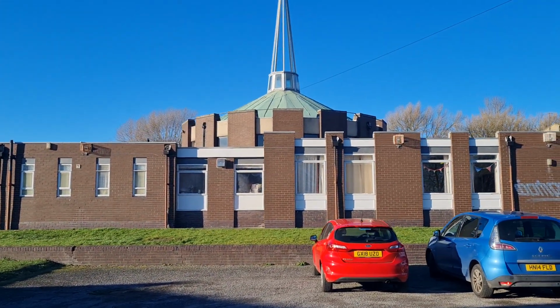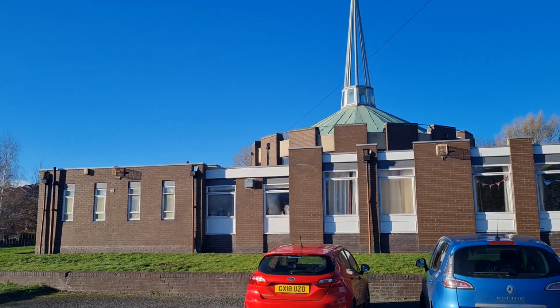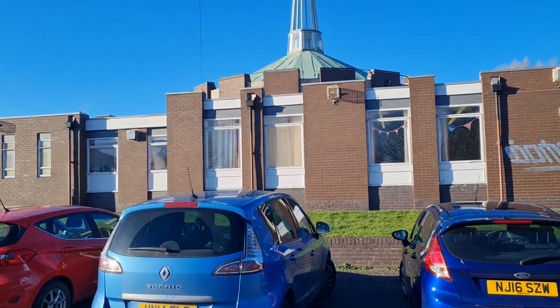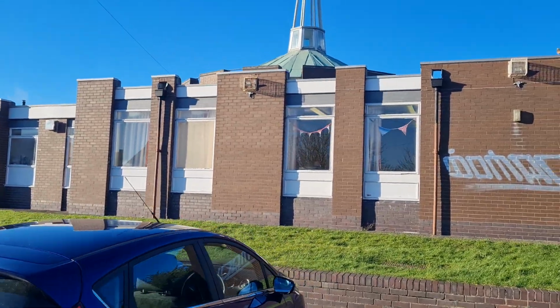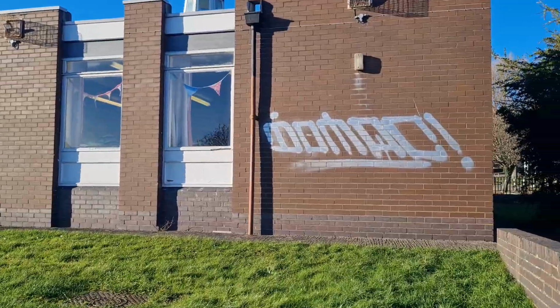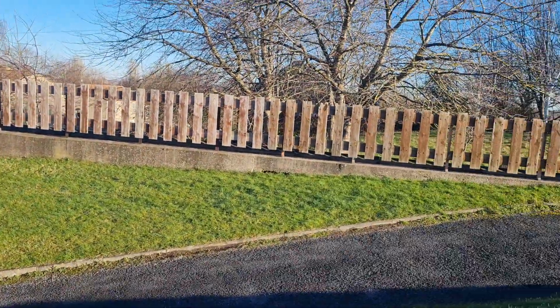And it's unusual because of the spire. It's such a small building as well, comparatively. It's deceptive because the outside of it, the back end of it where we are now, is obviously much bigger than the front. And then that's the driveway. It's going to get you down and into the car park area.